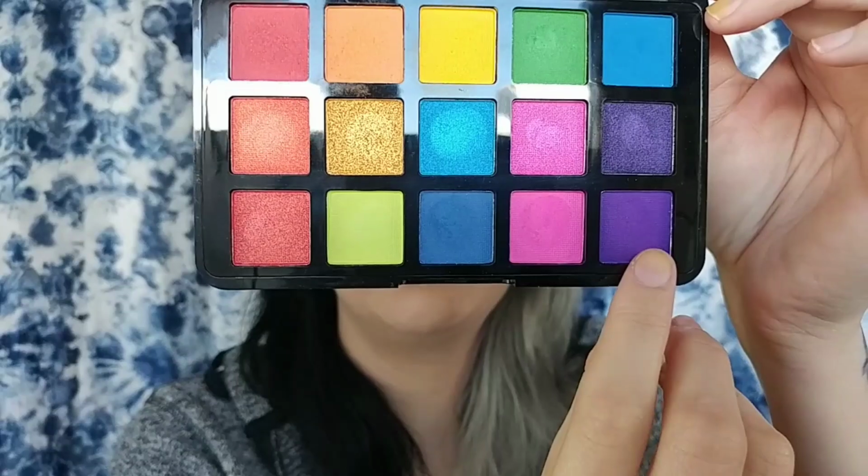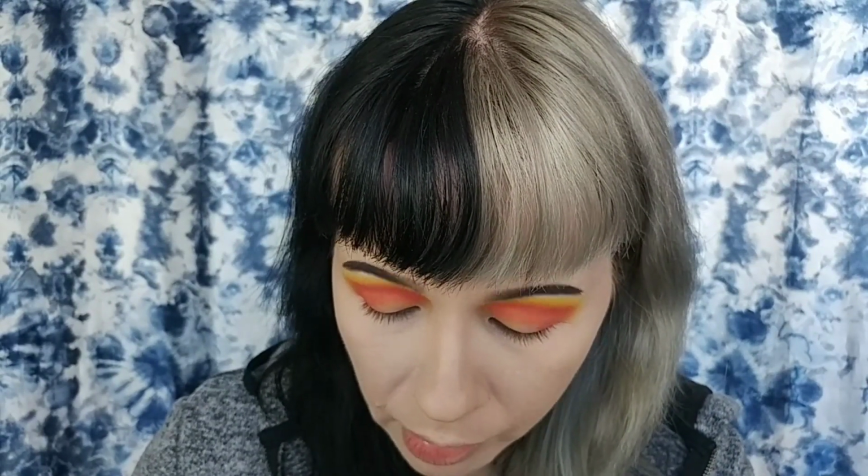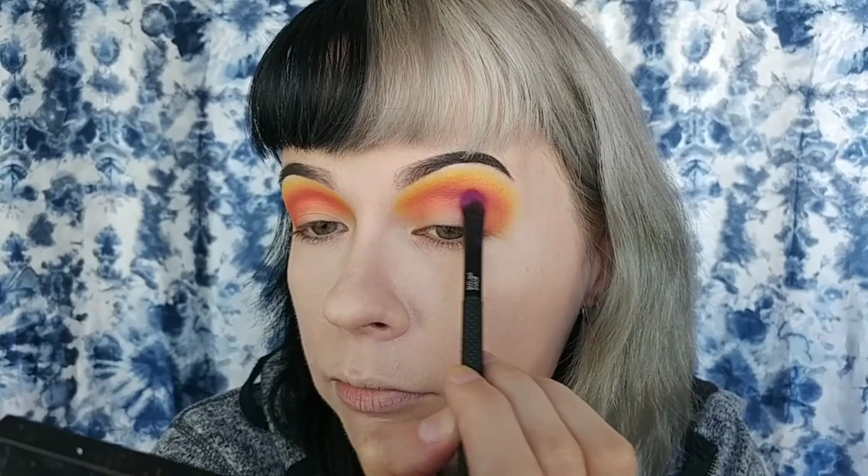Okay, now I'm going to go into the shade P&R. This is also not intended for the immediate eye area, but I'm going to use it anyway. And I'm just taking that same brush I used for the red, tapping off the excess, and then dipping into that purple shade. This one barely has any kick up whatsoever compared to the other ones. So hopefully it has a decent amount of pigment on it. Tap off the excess. And I'm going to run this into my crease as well.